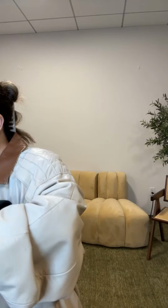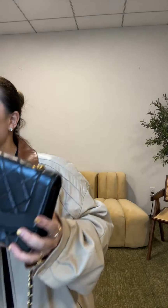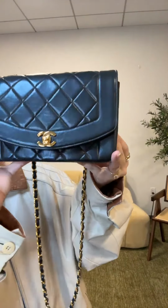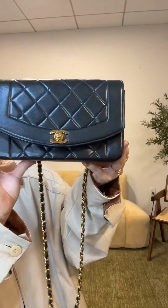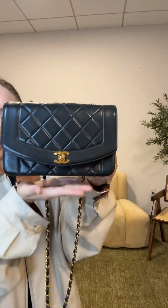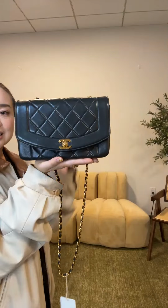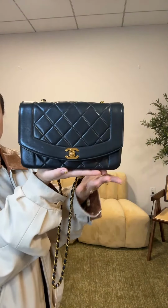And this one, when she drops, so this is the 1990s Chanel Small Diana flap, she's going to drop at $39.99. $39.99. And also I want to point out how gorgeous her structure is still. So if it's sitting on a table, she'll sit upright.